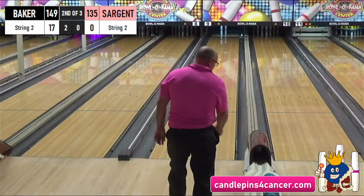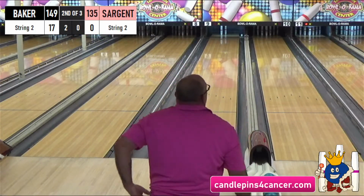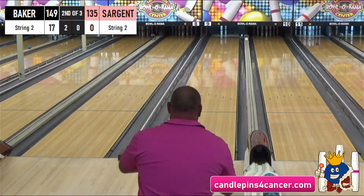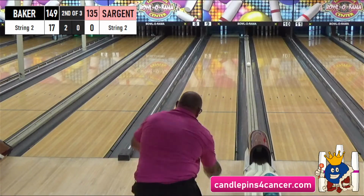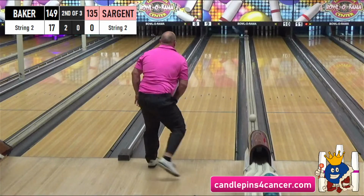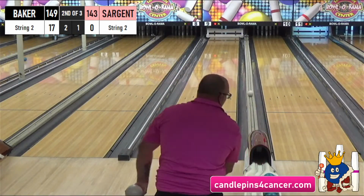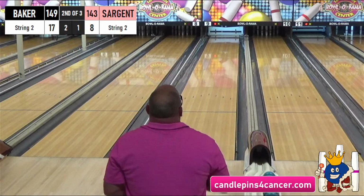Leaves up 3. They'll call the half Worcester left: 2, 8, and the 5. Tell the story about the half Worcester, Greg, after this ball. Eight box, slow start for both bowlers here. Chipped out. It's down 1 in the string, up 2 in the match. Chipped out the 2 pin there.